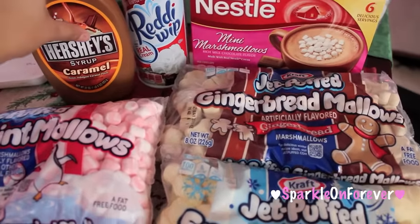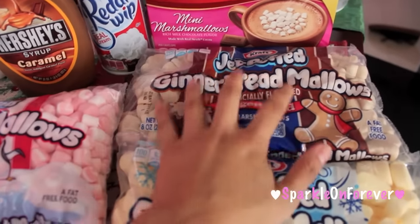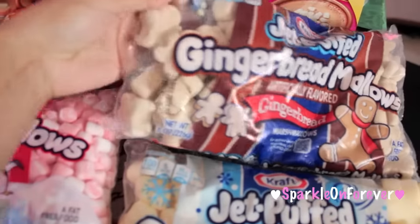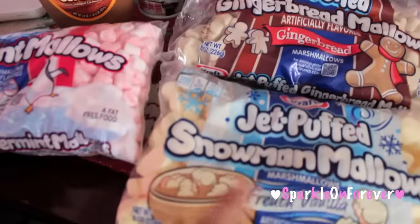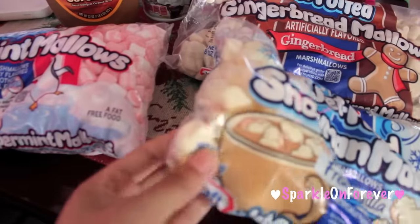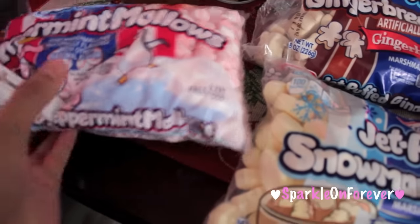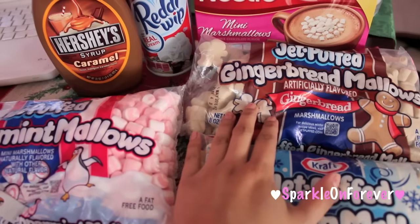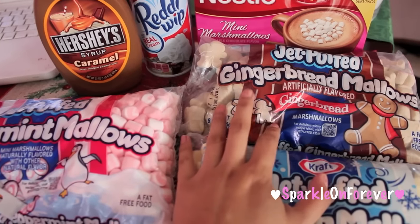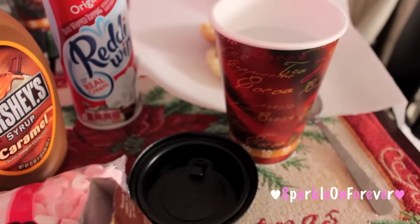I got some caramel syrup, some whipped cream, some gingerbread marshmallows. They're so adorable. I got some snowman marshmallows. They look like that. And then these ones are little and they're peppermint. Since we are gonna be running some errands today, I'm gonna use these from the Dollar Tree.